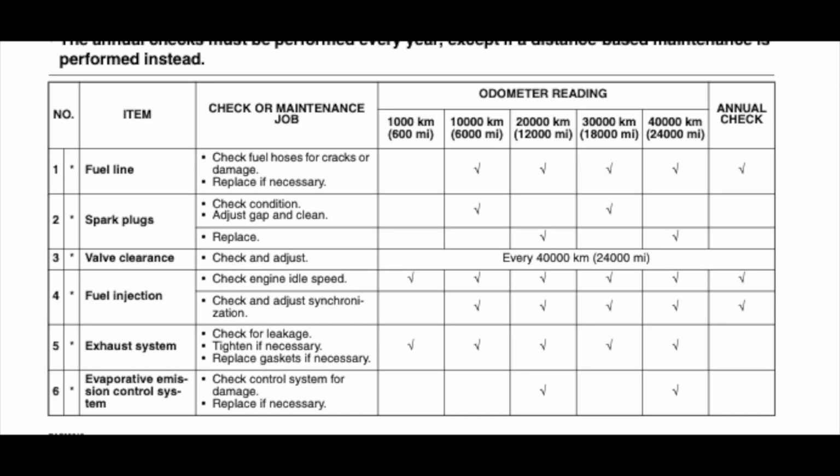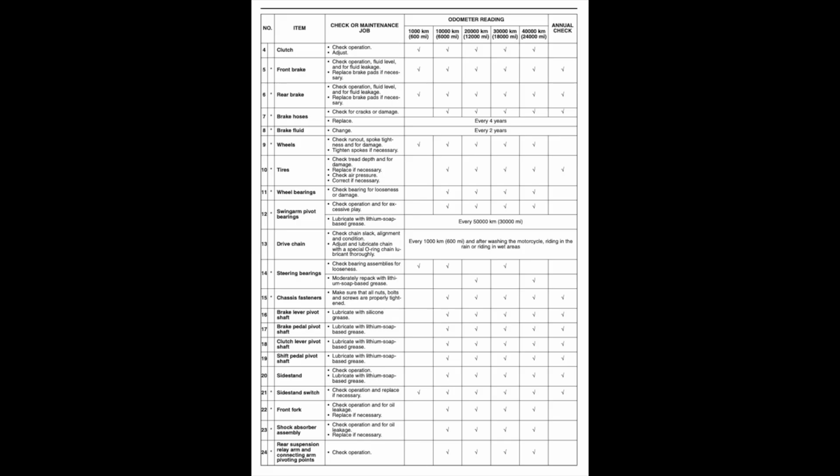Everything's felt extremely reasonable. Yamaha, I think, did a great job here with that. All the intervals seemed fine, no complaints. This bike I think will be awesome for any sort of long trips that I've planned, and extremely reliable from a standpoint of, it's going to work. So yeah, extremely happy there.